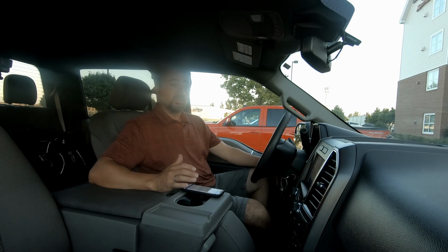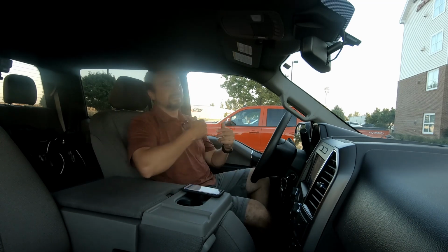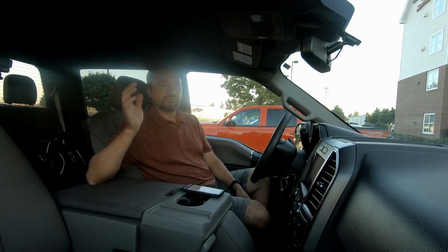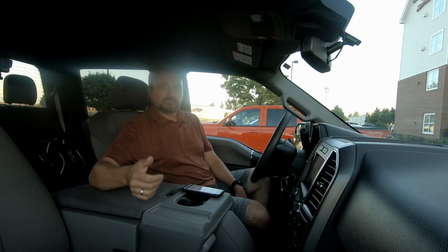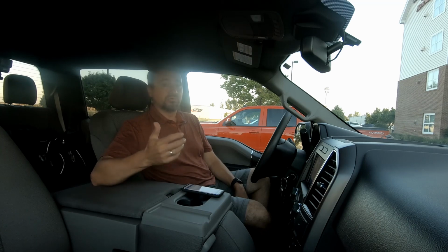Now you have the Raptor, which is their performance model, starting at $53,000, but the Limited starting at $67,735. So those trucks can actually go from about $28,000, and I believe if you option the Limited out with all of the features and the bed that you want and the body style that you want, you can easily go over $80,000.